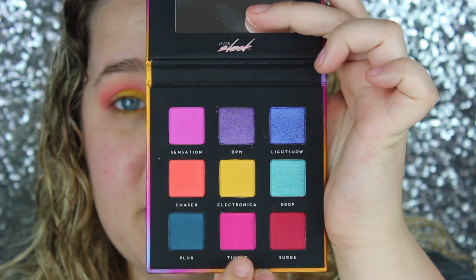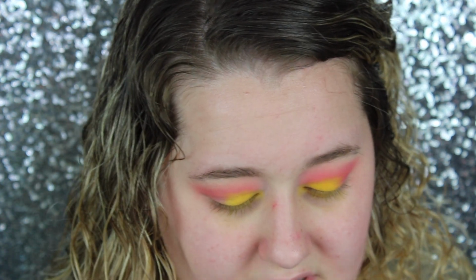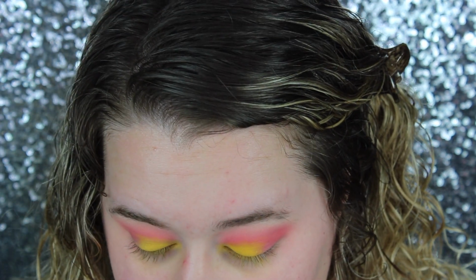From the Aftershock palette, I'm going to take the really vibrant pink shade, and I'm going to take that exact same shade from the Electric palette, and I'm going to apply that in the very center, kind of blending it in with the yellow.